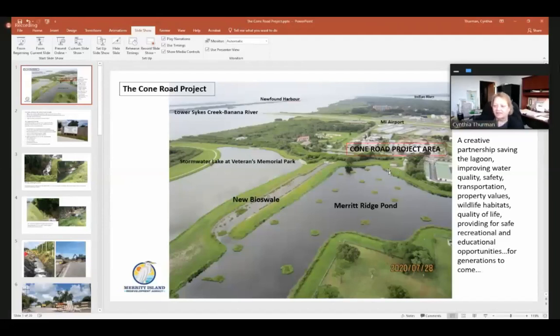We have expanded this Ridge Pond. We've created this new bioswale. This is a 3-stage treatment system now, and we're now collecting and treating stormwater and eliminating the septic tanks from this Cone Road area, which went directly right out into the lower Sykes Creek Banana River area, which then goes out to Newfound Harbor.